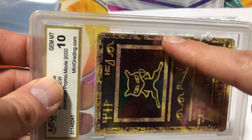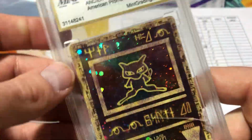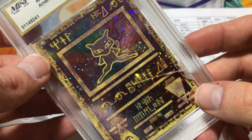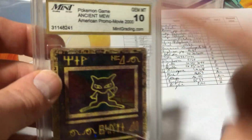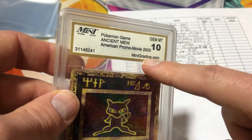This is the American version because it has a thicker border, and it's the 2000 promo. It does not have the spelling error, the Nintendo. I have not been able to catch that spelling error at all. It has a ton of speckle though. That's pretty nice. Big little swirl right there, but that's beyond the point. That's just announcing that eventually we're going to post that video of us slicing this open.